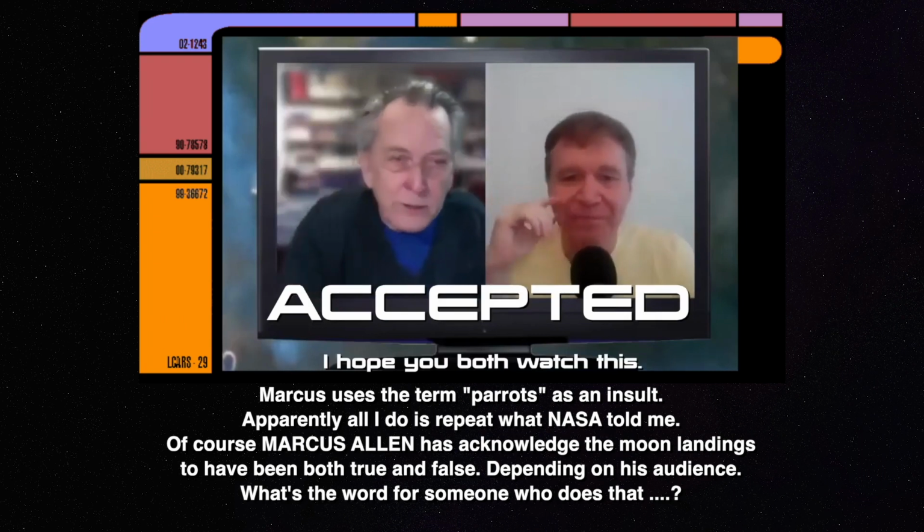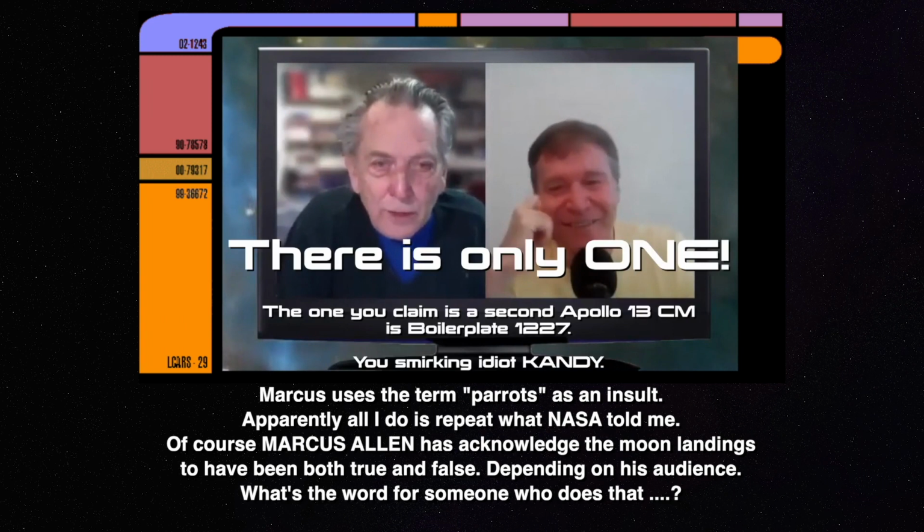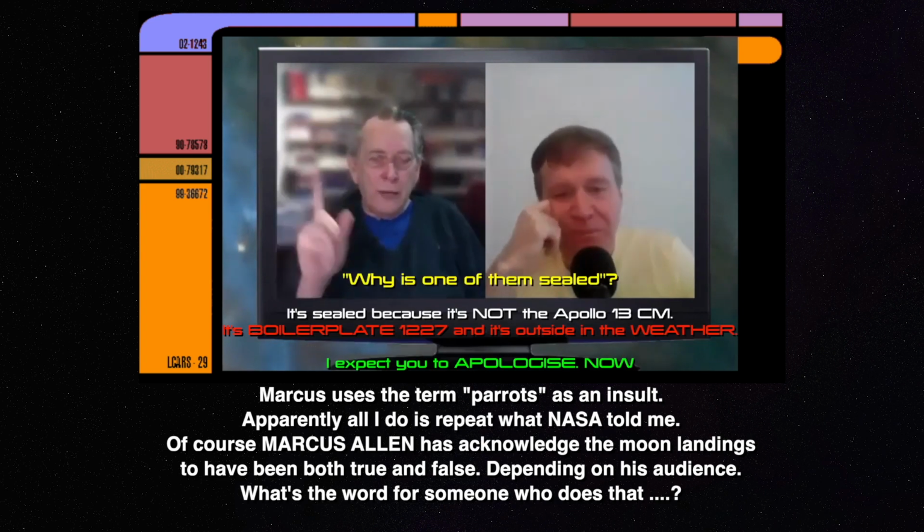Now, okay, Parrots, here's your mission should you choose to accept it. Explain why there are two Apollo 13 command modules on permanent display. Why is one of them sealed? Answer that.